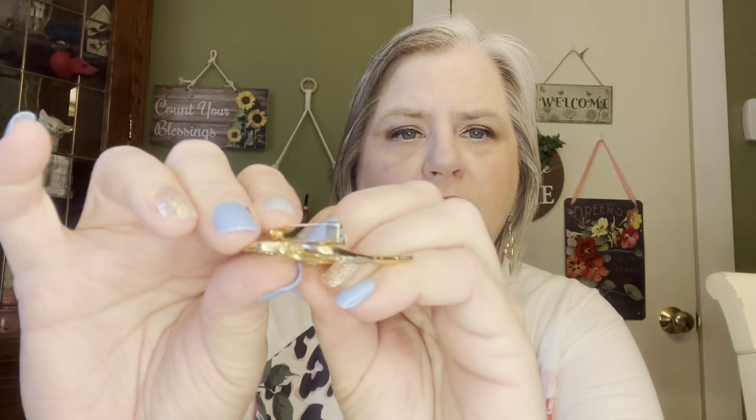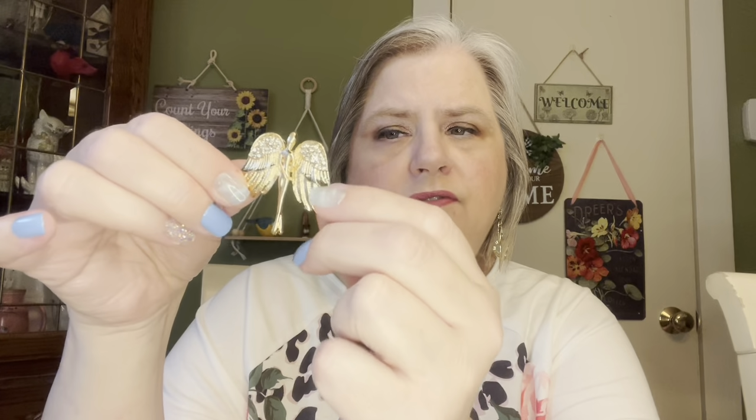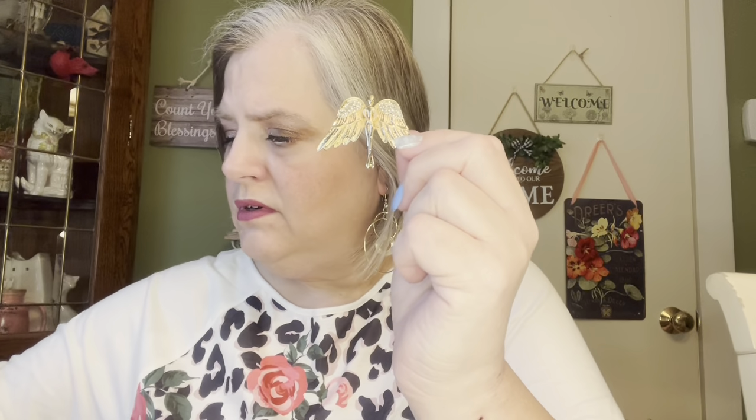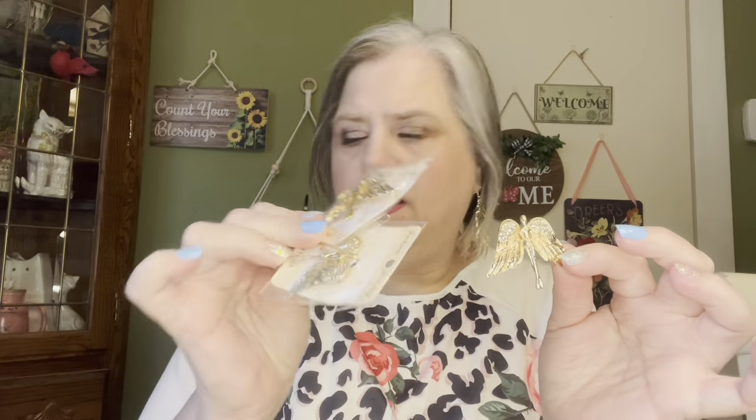And then we have two more things. Since we're showing pins and things like that, I'll show you this one next. I didn't take it off the card. It's on the card. It's an angel pin. Let me take it off of the card so I can show you. So there's the pin. Can you see the pin on the back? Okay. And then it's just a beautiful angel with gold wings. And then again, the rhinestone faux diamonds on it. They sent me three of those, maybe four. I've got several of those.